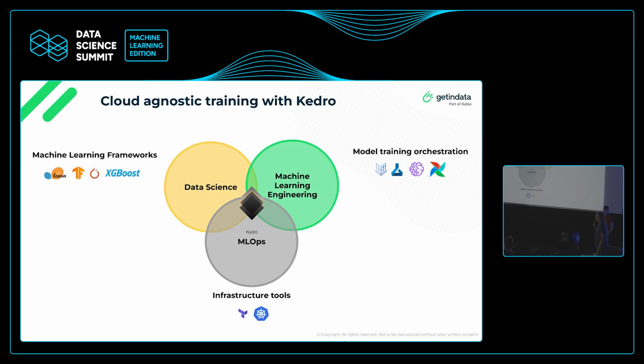And here, Kedro again shows up. From the eagle eye perspective, you can see that Kedro lives on the intersection of data science, MLOps, and machine learning engineering. So Kedro also provides some common language and bridges the gap between those groups. And with Kedro, each of those groups and each of those teams may focus on their area of expertise. So with Kedro, data science teams may focus on machine learning frameworks and training the best-in-class models using TensorFlow, scikit-learn, PyTorch, and so on. The MLOps engineers may focus on providing the right infrastructure for model training with Terraform, Kubernetes, and so on. And machine learning engineers may focus on the machine learning model orchestration and things related to the cloud. So we can see how Kedro simplifies the whole process.